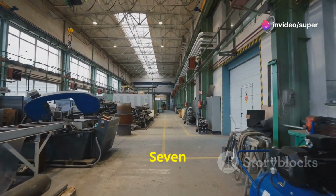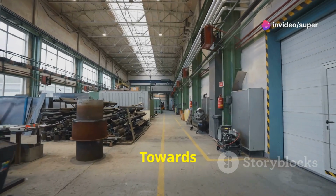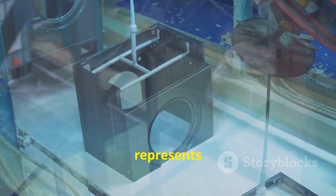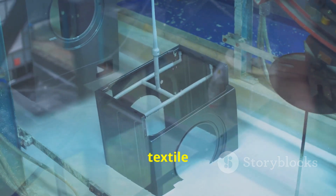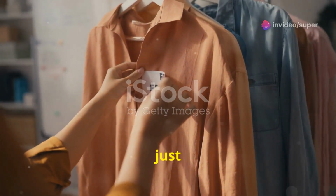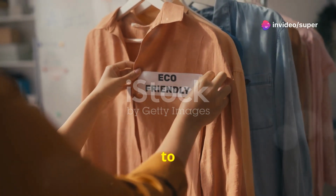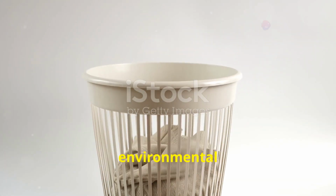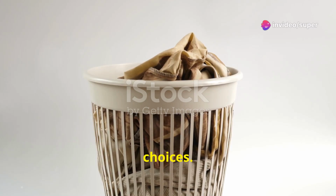Section 7. The future of fabric: towards sustainable textiles. Foam dyeing represents a significant leap forward in textile technology, but it's just one piece of the puzzle when it comes to creating a truly sustainable fashion industry. As we move forward, we can anticipate even more innovative solutions emerging, driven by a growing awareness of the environmental impact of our clothing choices.